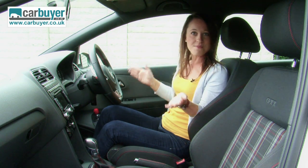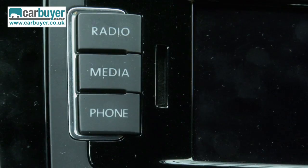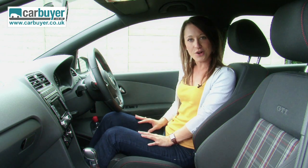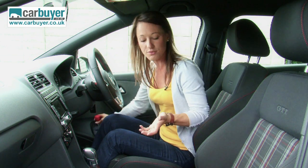This car has scored the maximum 5 stars in the Euro NCAP safety tests. It's also fitted with some really good equipment. For example, Bluetooth connectivity so that you can make phone calls more safely. There's also clever traction control to keep you safe through the corners. And then, of course, there is an abundance of storage, as you would expect from Volkswagen.